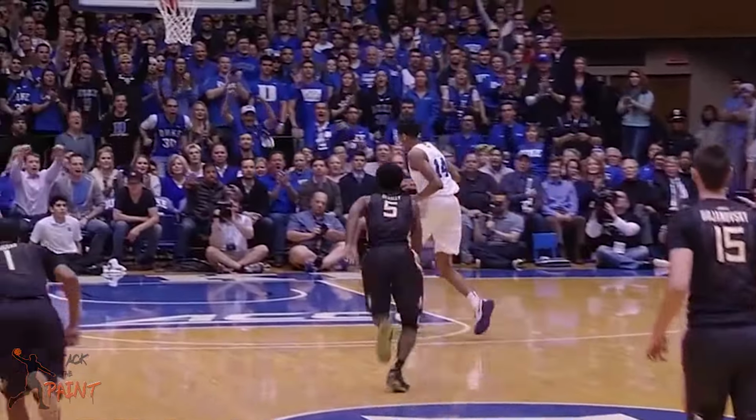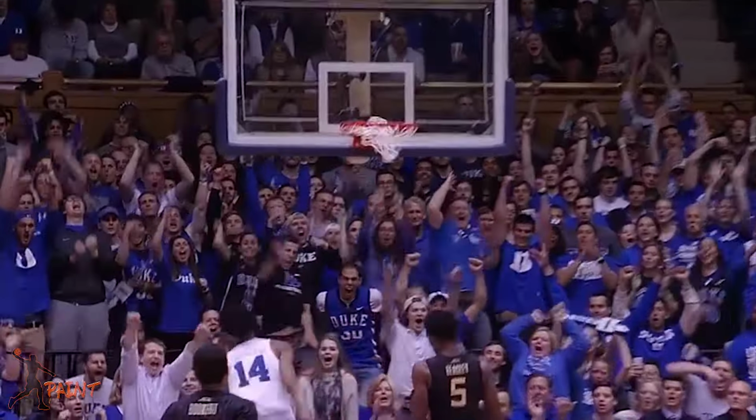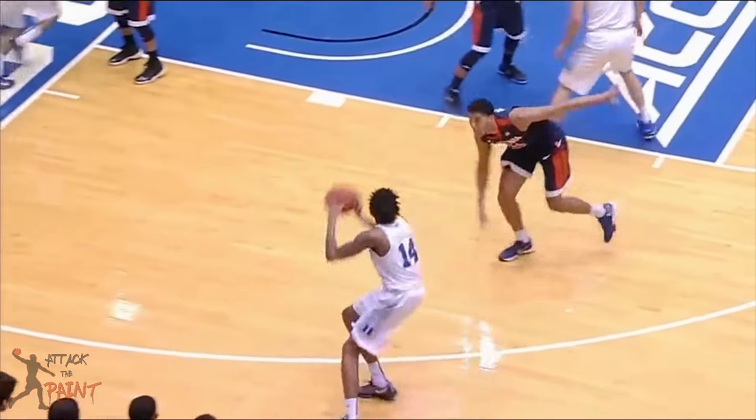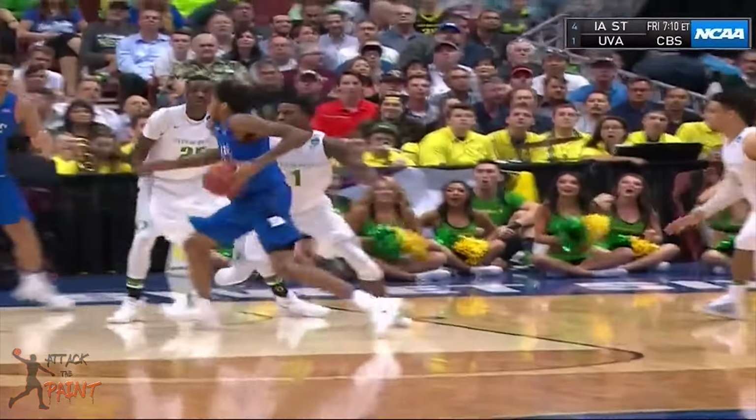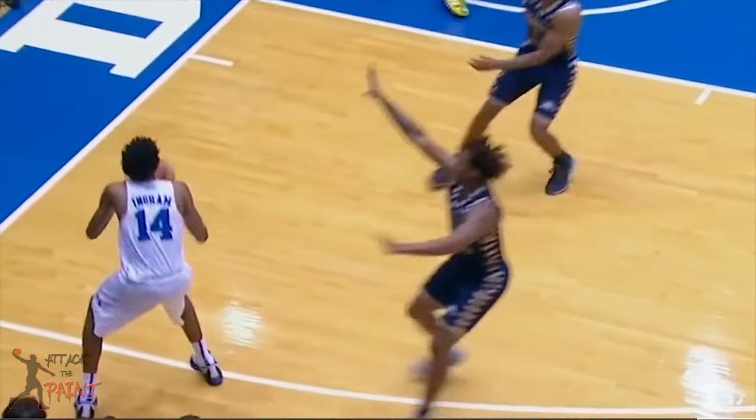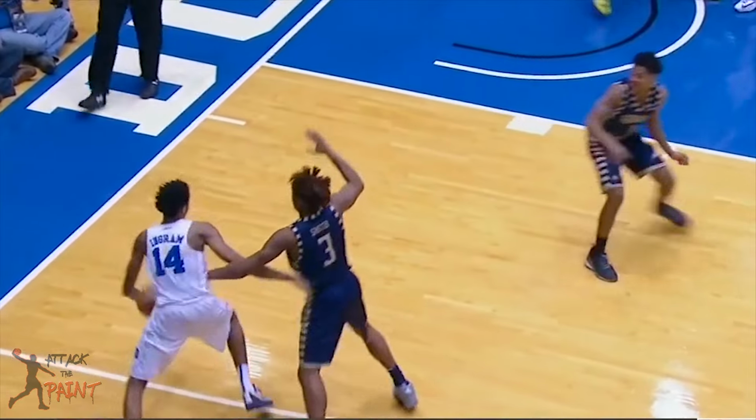His ability to rise above anyone and shoot will give NBA defenses problems. Because Brandon can spread the floor, he'll be an easy piece to fit on any team. He's not going to be a vocal leader, but he can lead by example. He has a good work ethic.